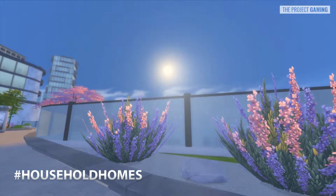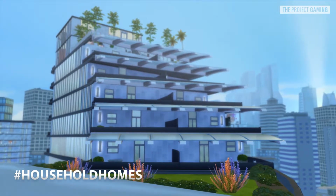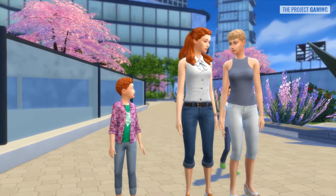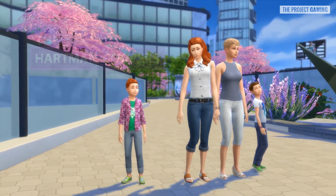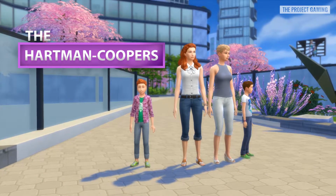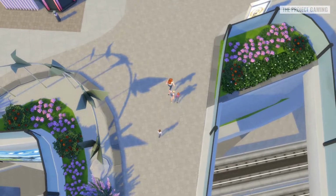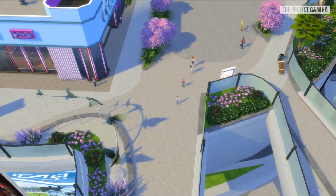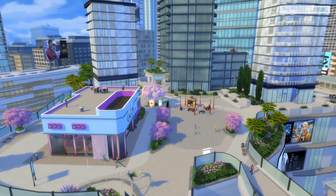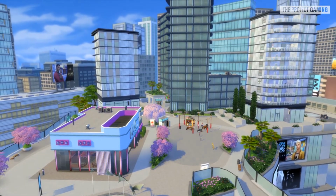Today, we are in San Myshuno's fashion district to introduce our first household. Meet the Hartman-Coopers, consisting of Carrie and Marlene, as well as their two sons, Justin and Scott. The family are newcomers to the area, famed for being a trendy part of town, as well as being host of the Romance Festival. Youth romance, I wonder where that's heading.